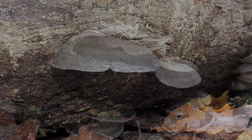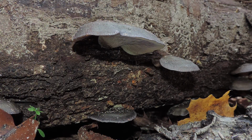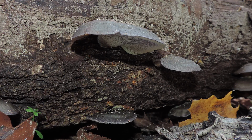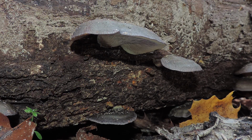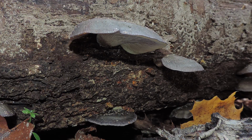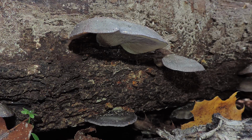The cap of the late fall oyster mushroom is between 1 to 4 inches wide, and it's usually fan or kidney shaped, and the color is very, very unique. So it's yellowish green to greenish gray, sometimes with violet hues. Whenever you touch the cap of the mushroom, it's somewhat sticky.